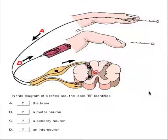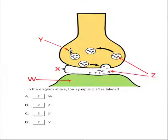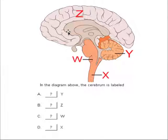All right, look at this reflex arc. What is labeled B? It's a nerve that's going into the muscles, so it is a motor neuron. Motor neuron. All right, look at this. Where is the synaptic cleft? Remember, a cleft means space. The synaptic cleft is X. All right, where is the cerebrum located in this? It is letter Z.